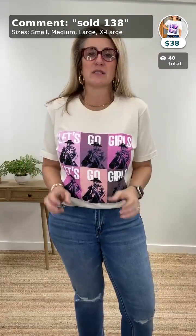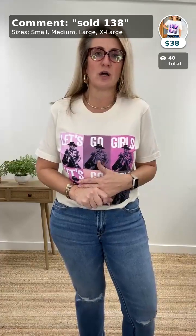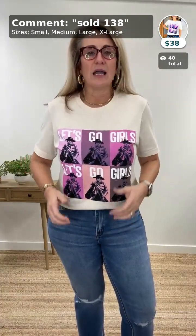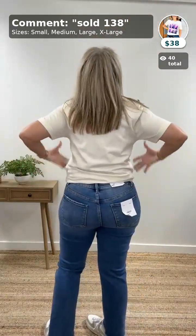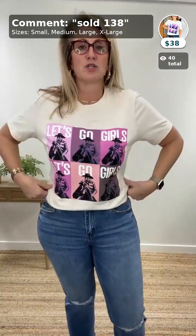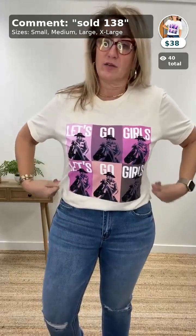So Bella Canvas is basically what they always print their shirts on. So if you have other ones, it's going to fit you the same size. I am a medium in this, as you can see, and it's not super roomy. It's not huge on me, but I love the fact that it's not really tight through here. It's also not very loose in here.